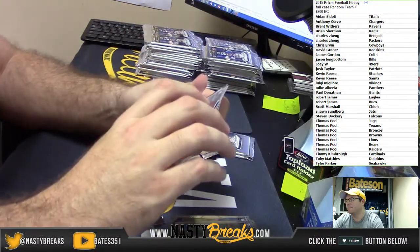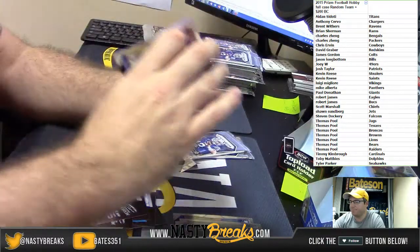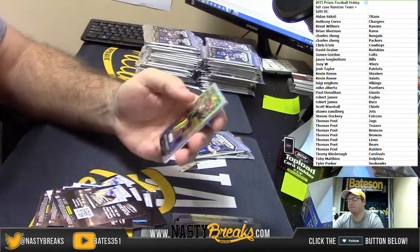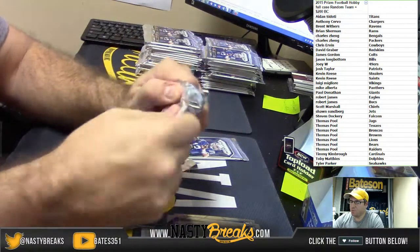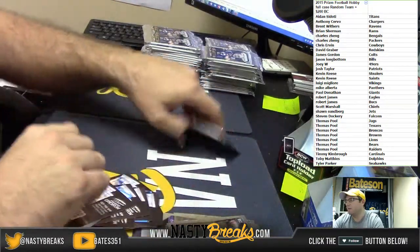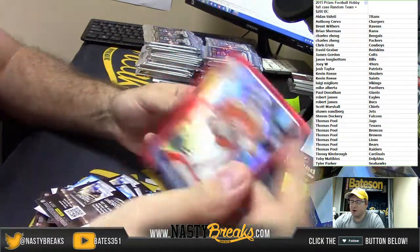Wilson. Flacco. Hunter. Aaron Rodgers, numbered to 150, blue. I am so pissed off right now. Earl Thomas, Tyler Lockett. John Elway, red.